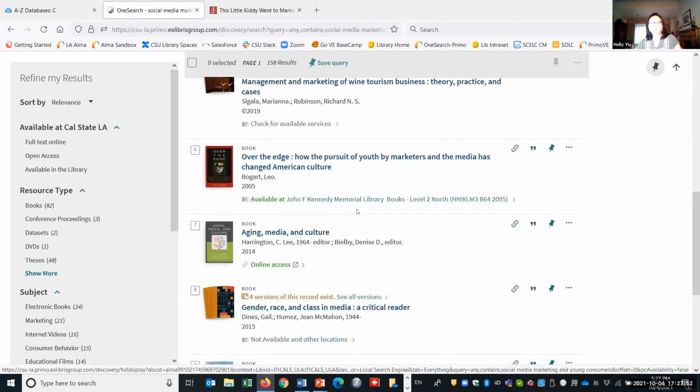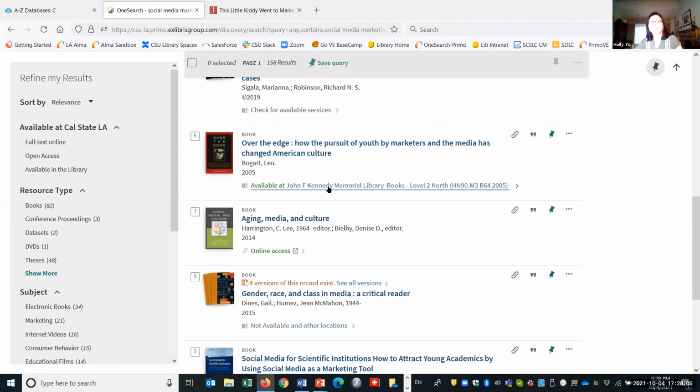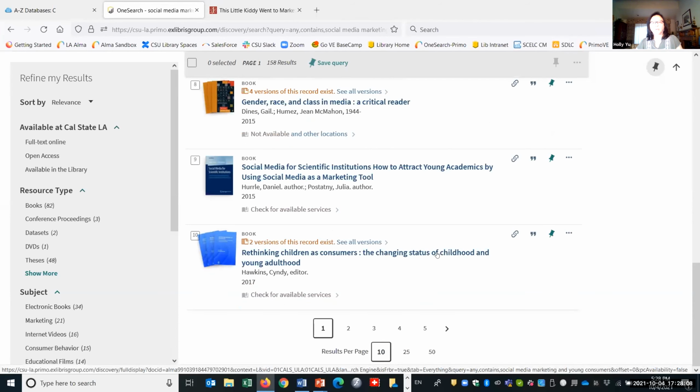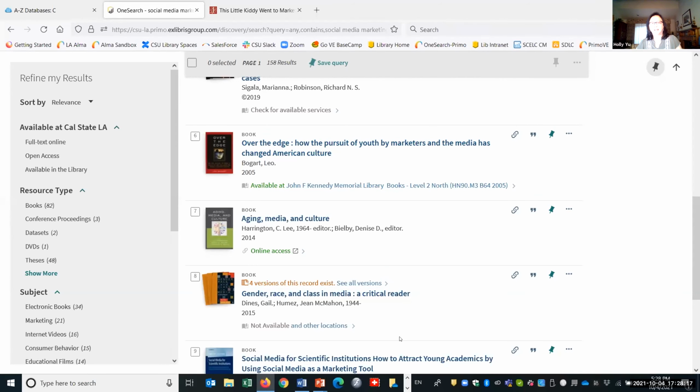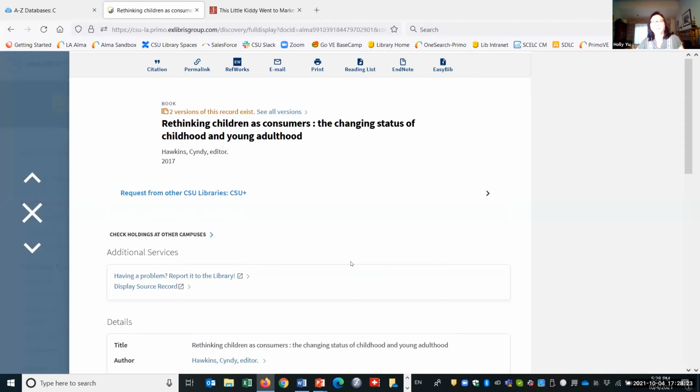Right, so in here, for the books, if it's available at a library, it tells you in the results. If the book is not available in a library, you don't see a library's name and location. So let's say you want to look at this book, and it's not available in a library because you didn't see it in a library. What you can do is just click on that and you can request it. Once you click, you will see this link that says request from other CSU libraries. It takes between 2 to 4 days for the book to arrive here.